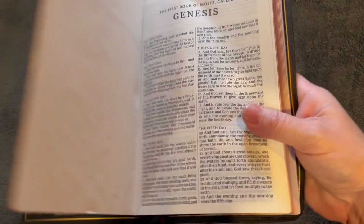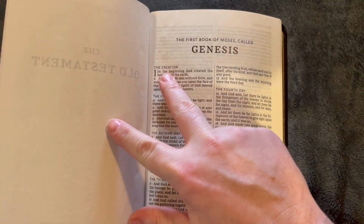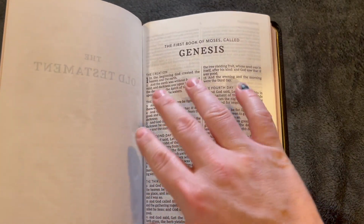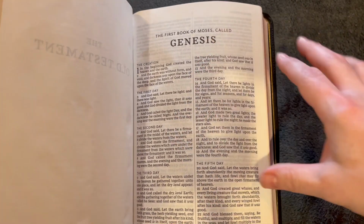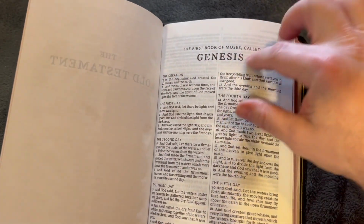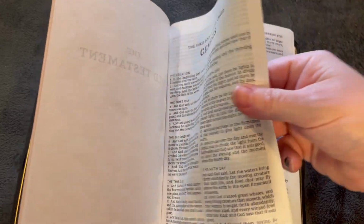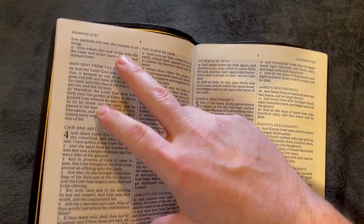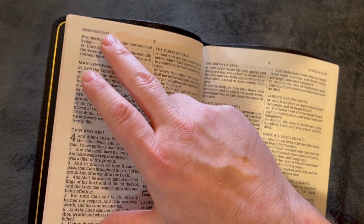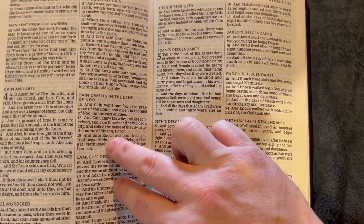So this is the text, and you'll see here it has some different paragraphs. It's got headings on different subjects in the text, but that's really the only study help you would get. There are no references, no cross references. It is just plain text. Not even the typical book introductions, just First Book of Moses called Genesis. And up top, nothing, just your book title, chapter number, page number. That's it. Really nice font.